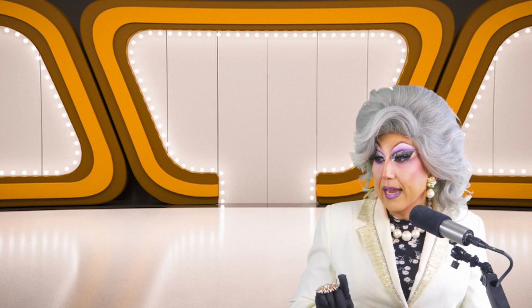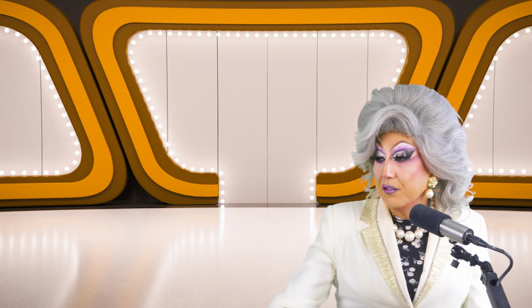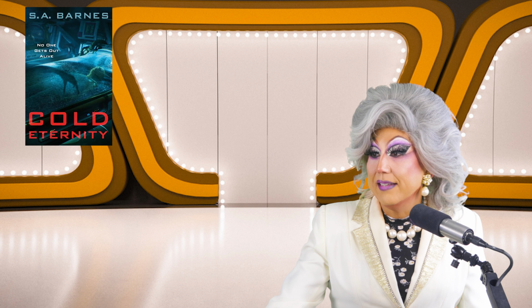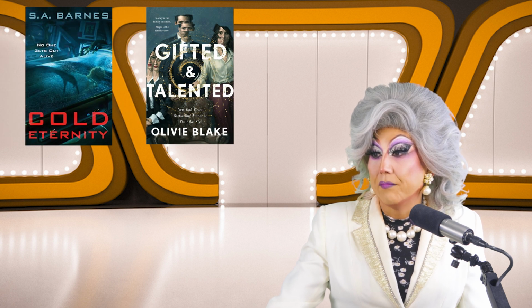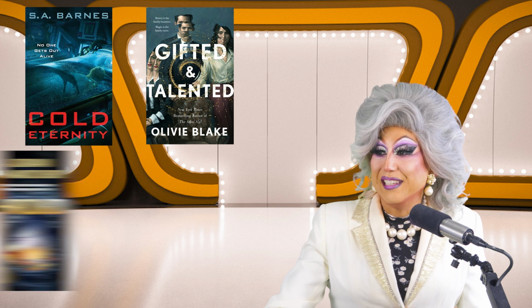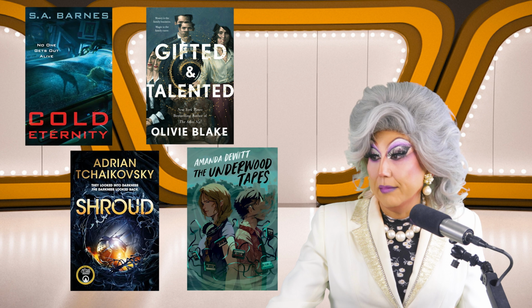Okay, so I've shelved 1 science fiction, 1 fantasy, and 2 horrors. Is that right? Yeah, in science fiction, Cold Eternity by S.A. Barnes. In fantasy, Gifted and Talented by Olivia Blake. And in horror, Adrian Tchaikovsky's Shroud and Amanda DeWitt's The Underwood Tapes.